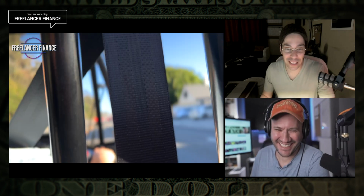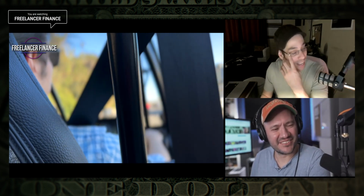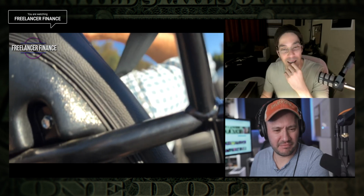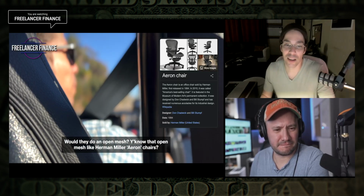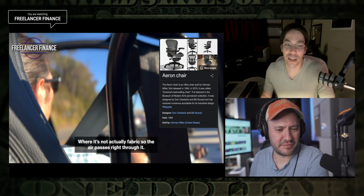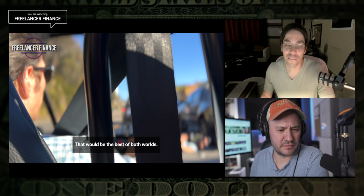The vehicle benefits from a little bit of aerodynamic enhancement, because this back seat being open on the sides acts like a little bit of a parachute back here. So you get a bit of drag from this open back. You ever think of doing an open mesh? You know, that open mesh like the Herman Miller Aeron chairs, where it's not actual fabric or anything, it's just the air passes right through it? They probably would consider doing something like that. That would get about the best of both worlds.